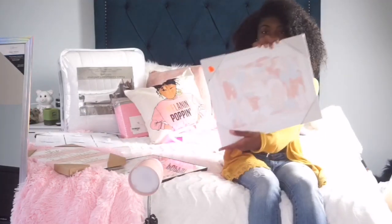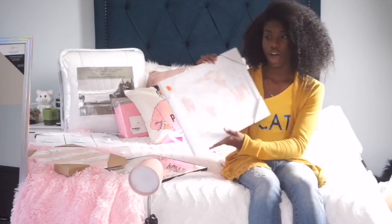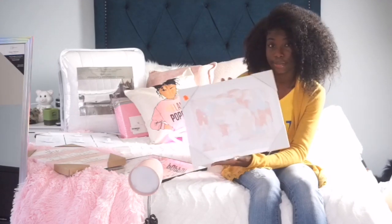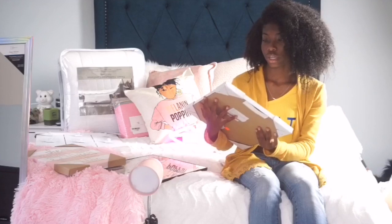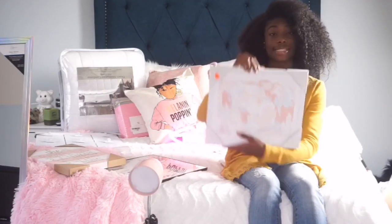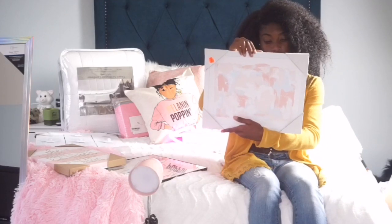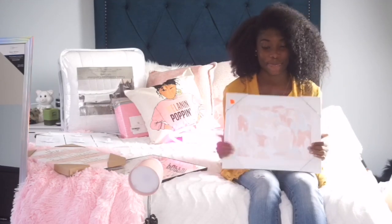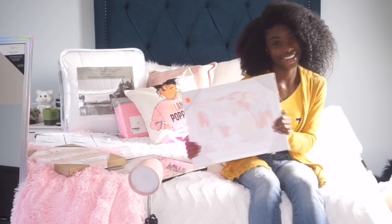And then this painting, I don't know. I actually really liked it, and I don't even know why. I don't even know what it is, but it's really cute to me. This was $16. We got it for $3.99. Another bargain.